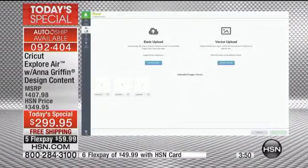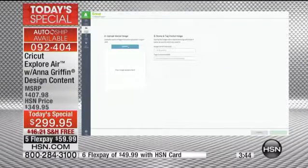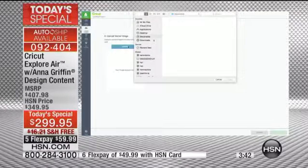But upload your own images. Basic upload, vector upload. Okay, I'm going to do a vector upload. Vector means that I've drawn it in Adobe Illustrator. All right, that's all that means. I'm a designer. That's what I do. And I saved it as an SVG file, scalable vector graphic.